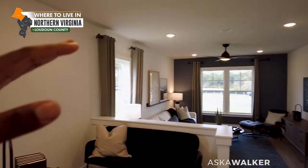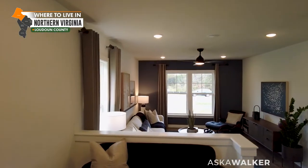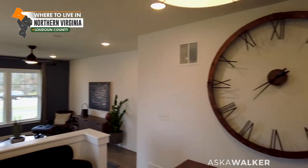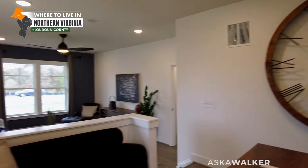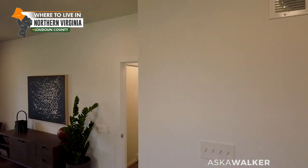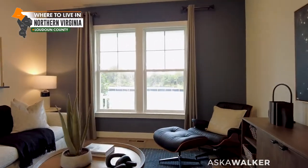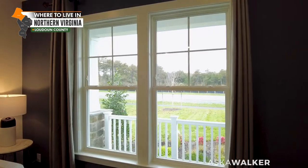And you also have like a little sitting space in your office as well. So very cool concept, right? You got that little half wall there to give you even more definition from your office space. And then you step down into where you relax, right? So maybe you're holding some meetings.